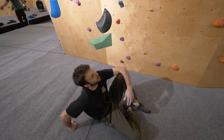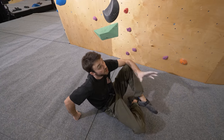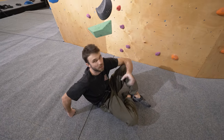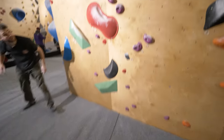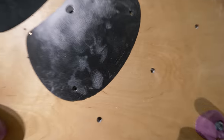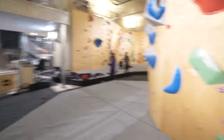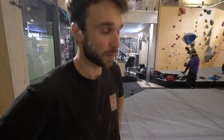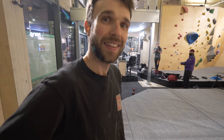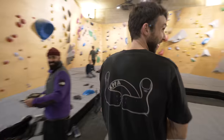First time I tried it, couldn't work out what I was doing. Is it this way, is it that way? That's how this set goes. You look at something and you think it's one thing, but it deceives you. Why has this only got three screws in it? To be fair, these big green holes only actually have three screw holes. But where's the third?